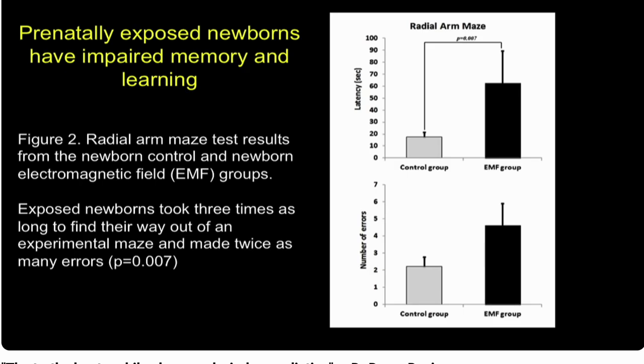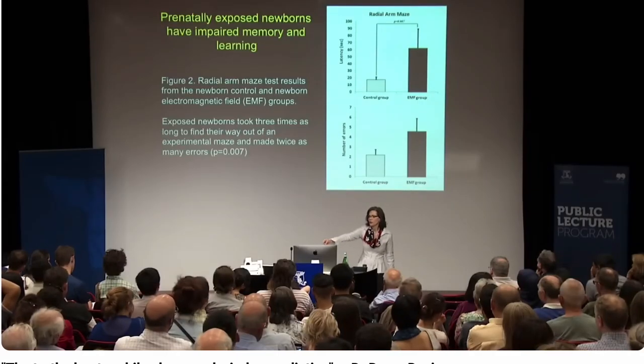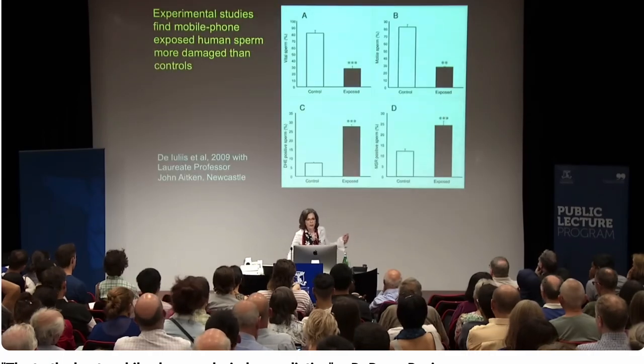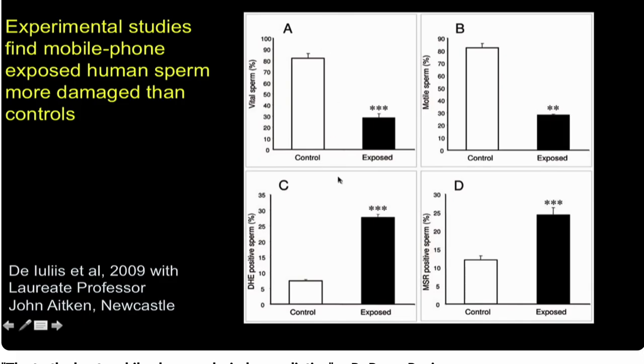Now, closer to home, so to speak, between the brain and the testis, studies have been done here in Australia at Newcastle by a fellow who's now the pro-chancellor of the university. And these studies have been done taking sperm from healthy men. And one test tube gets exposed to cell phone radiation, and one test tube is not exposed to mobile phone radiation. And then the results are evaluated. And this is a measure of vitality. We measure how well the sperm swim. This is a measure of motility. This is a measure of mitochondrial DNA damage. They have 3 times as much damage on their DNA if they have been exposed to mobile phone radiation as compared to controls.